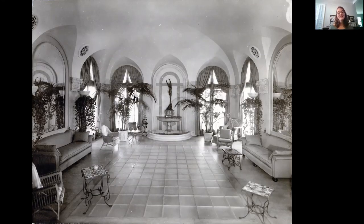I should say we're really lucky that while the Phillips family lived at Philbrook, they commissioned a photographer a couple of times to come in and take photographs of the public spaces. So we're able to know what these public spaces looked like when the Phillips family lived in Villa Philbrook.